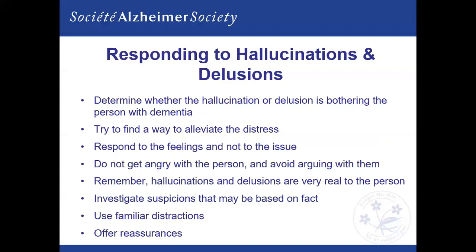Try to find a way to alleviate any possible distress if the hallucination is causing distress. So for example, if the person with dementia says that her necklace has been stolen, help her look for it, or distract her with another meaningful activity so that she's not focused on the distress that accompanies that feeling of loss. Respond to the feelings and not necessarily to the issue.